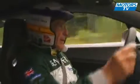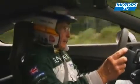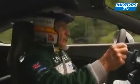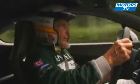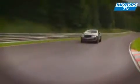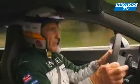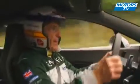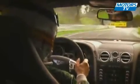Of course, this is where the better improved handling of this car with the loss of weight, and also, of course, the fact that we've got the better balance between the front and rear transmissions. Remember, this engine's 620 horsepower now. Puts the power down so well, that all-wheel drive.